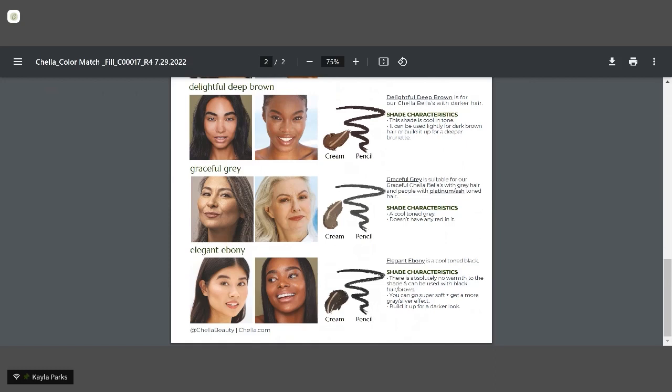And we have our elegant ebony, which is a cool tone black, so there's no red in it. It's very natural, so don't be afraid of the ebony. If somebody naturally has black hair, try it out because it does look very natural on them.